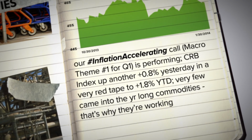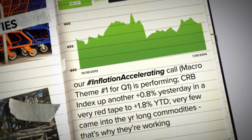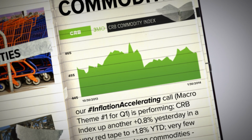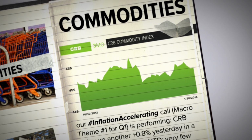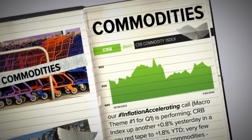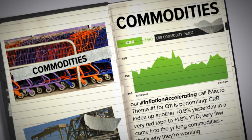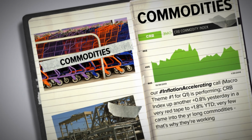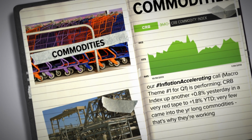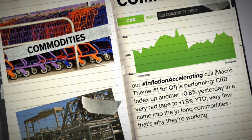Second thing, commodities. Look at commodities. Again, inflation accelerating. Commodities, CRB index, 19 commodities in the index, up 0.8% yesterday, with the S&P down a full 100 basis points. Huge divergence there. Inflation accelerating to 1.7% on the CRB index, with the S&P down 4%.